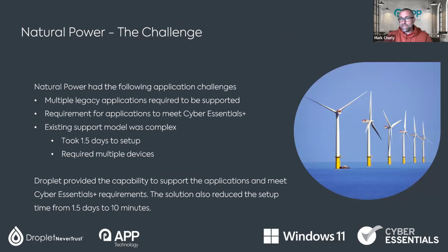Natural Power is a wind farm provider, and they had a number of challenging legacy applications in their estate that were required to support their wind farms. So effectively carrying a lot of technical debt. This resulted in needing multiple legacy applications, those applications needing to be supported, those applications needing to be secured to meet Cyber Essentials Plus security requirements, but also looking to simplify their support model.